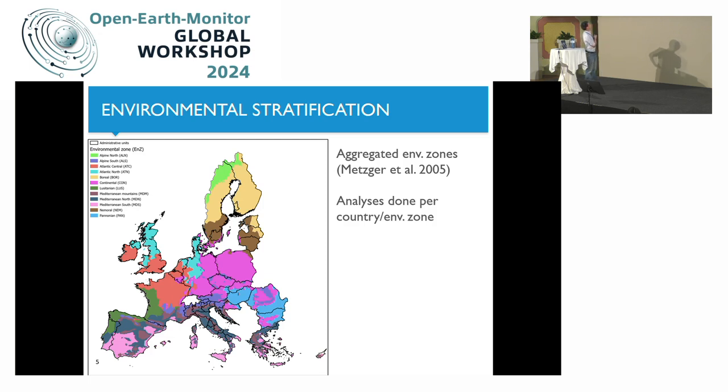So these are the zones that we worked on. So you can see, we basically developed machine learning models in each of these areas. We had one for the Atlantic area, for Lusitanian, continental, Pannonian, and so on, because we wanted to capture these different bioclimatic characteristics.